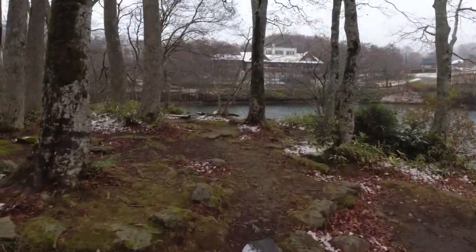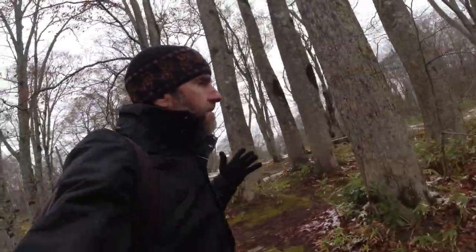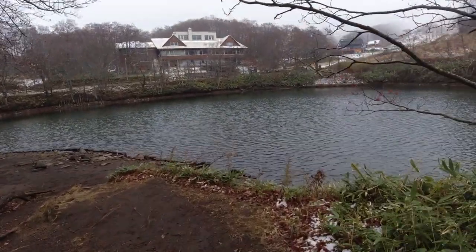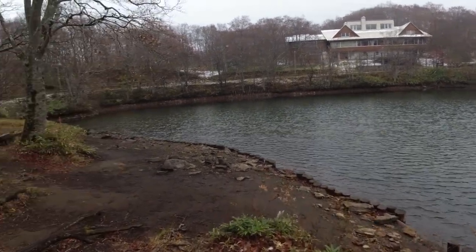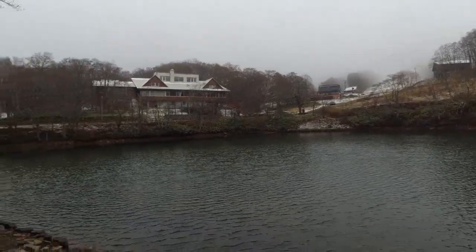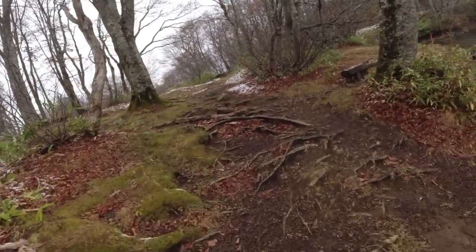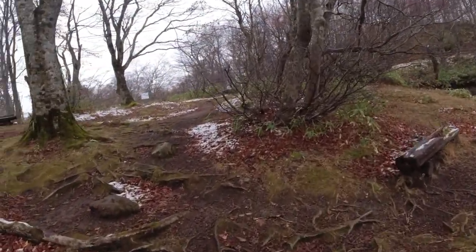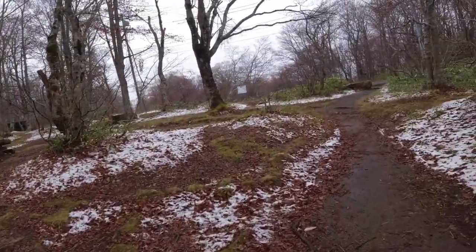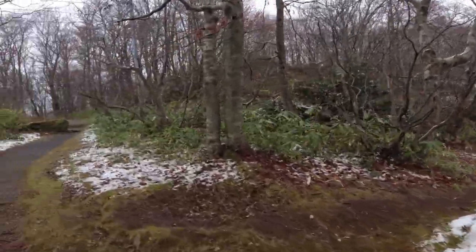I have to say, I'm starting to like this more than Kusatsu somehow. It has a kind of more quaint feeling. Feels a little more remote, less touristy. I mean, obviously now, especially, but it feels a little more up in the mountains. Not sure if the elevation is more or not, but I like the forest, the kinds of trees and the landscapes in general, and all these big wooden lodges.